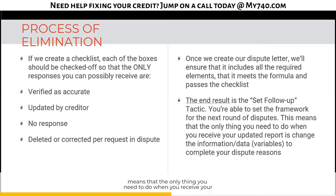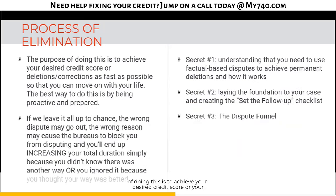And this means that the only thing you need to do when you receive your updated report is change the information or data, the variables, to complete your dispute reasons. So the purpose of doing this is to achieve your desired credit score or your deletions or corrections as fast as possible so that you can move on with your life, right? The best way to do this is by being proactive and prepared. So if we leave it all up to chance, the wrong disputes may go out, the wrong reason may cause the bureaus to block you from disputing, or you might just end up increasing your total duration simply because you didn't know there was another way, or you ignored it because you thought your way was better, right?